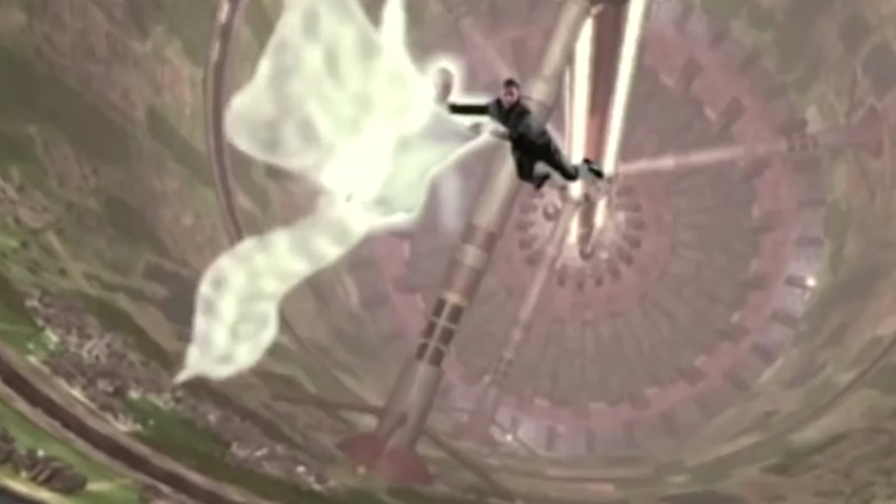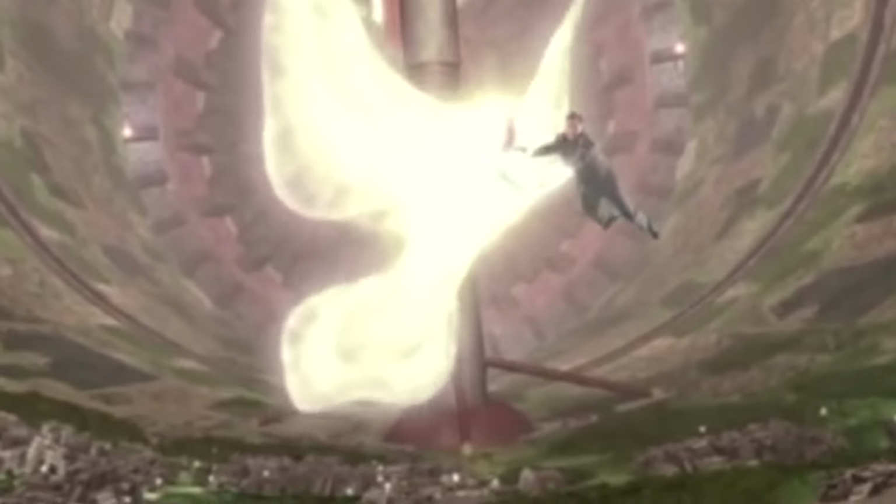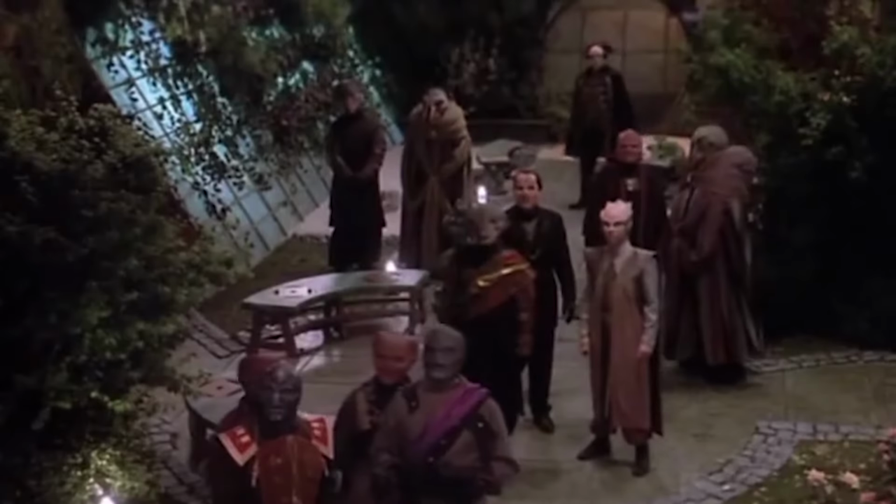But who are these foes, the Shadows? Are they like the Silence from Doctor Who? Or something like Balrogs? Let us take a look at them.